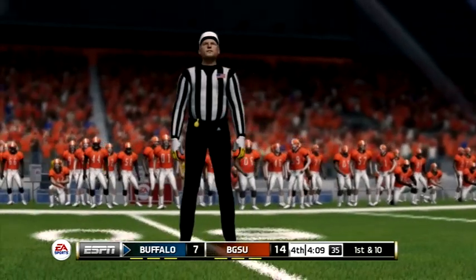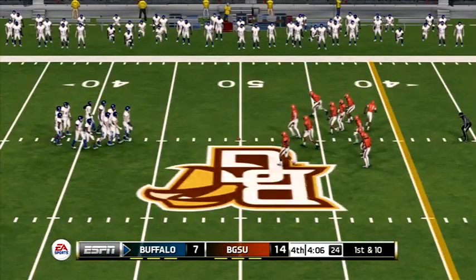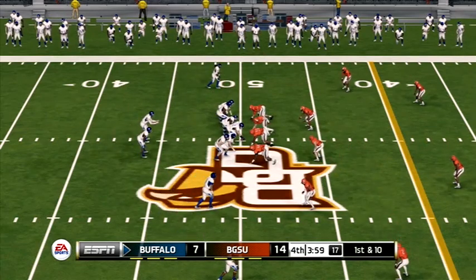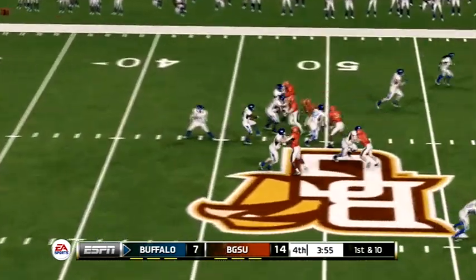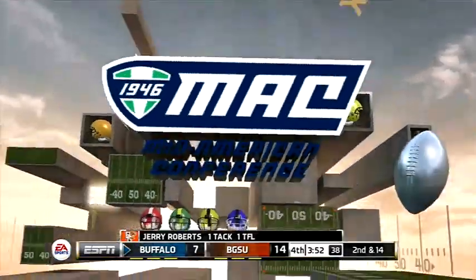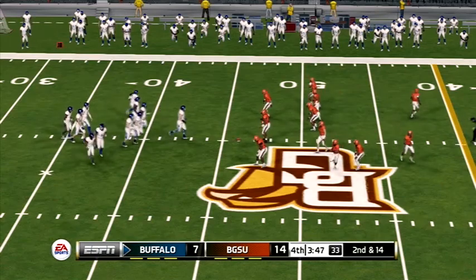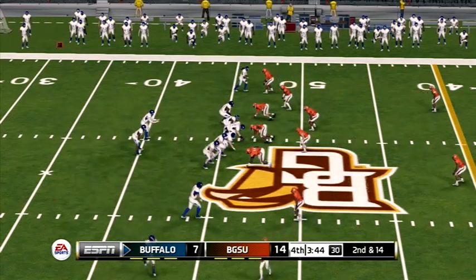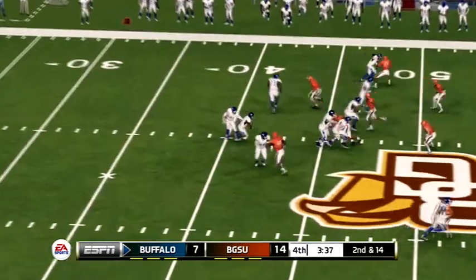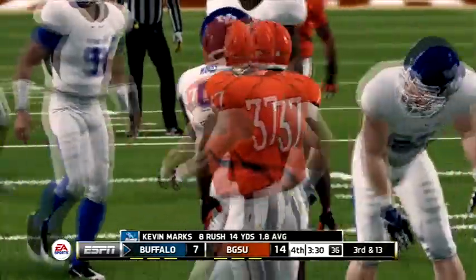After review of the play, the ruling on the field is reversed. So after review, they decide that this call should be reversed. Their own 46-yard line. It's second down. Gets to about the 47-yard line. That'll make it third and 13.